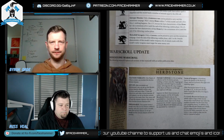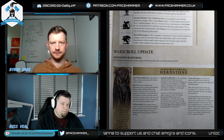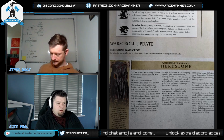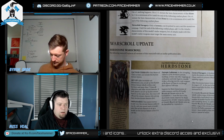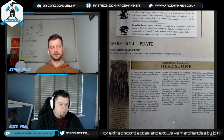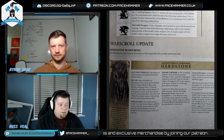Then the biggest update, the Herdstone. So this now has, I don't know about the SAP, I think it's the same as the update in the FAQ. So it's still hold within your territory, 3 inches from objectives in terrain. It's impassable, so you can't move over it, which is again quite useful. Then basically you've got Entropic Lodestone: improve the rend of melee weapons used by all friendly Beasts of Chaos units on the battlefield by 1. Aura, it's just battlefield.